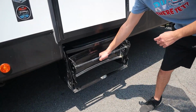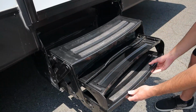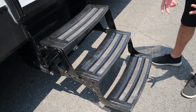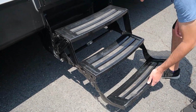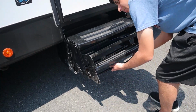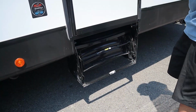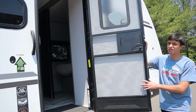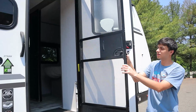You just pull on this little bar here, slowly, and then you can take the second step and just bring it down like that. And then the other way, of course, you start with the bottom step, bring it up, and start from the bottom and push it up in, just like that. You'll notice that on the door here, we have a detachable screen door, just like that.